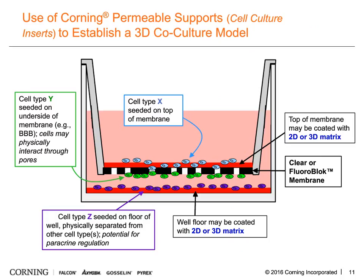Corning permeable supports are comprised of two compartments separated by a microporous membrane. These systems can be used to create unique and complex 3D culture environments. This schematic depicts various options for establishing a 3D co-culture model. Cells can be seated onto three different surfaces: the top of the membrane, the bottom of the membrane, and the floor of the well. In addition, as depicted by the red stripes, surfaces can be coated with 3D matrices to further define the growth environment. These options enable a variety of conditions, such as the physical separation of different cell types, paracrine signaling, and in some cases, the physical interaction of cells through the pores of the membrane.